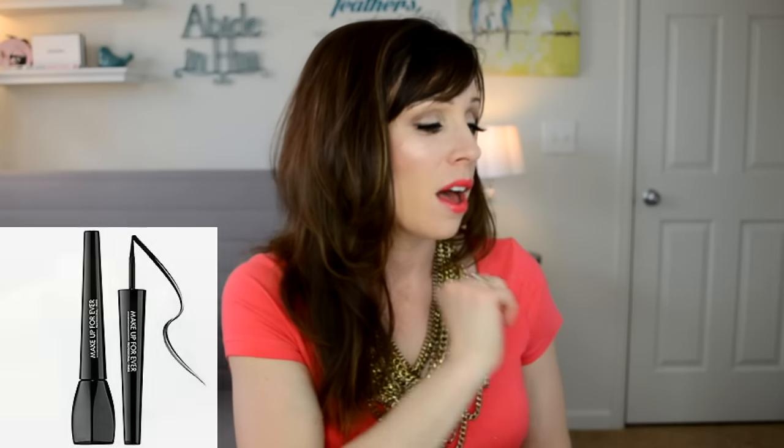Makeup Forever ink liner. Here's where the liquid eyeliner comes into play. I have not tried this one, but I've heard it dries black, very black and very matte, and that's what I like. I don't like a shiny eyeliner. I want to try that.